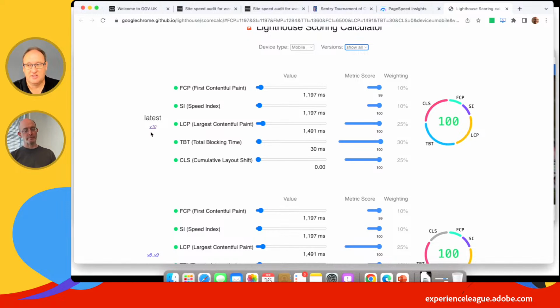Yeah, got it. So the score will remain, the top mark will be 100, but the test or the acceptance to get there might change as standards change, etc. Okay, that's very clear.